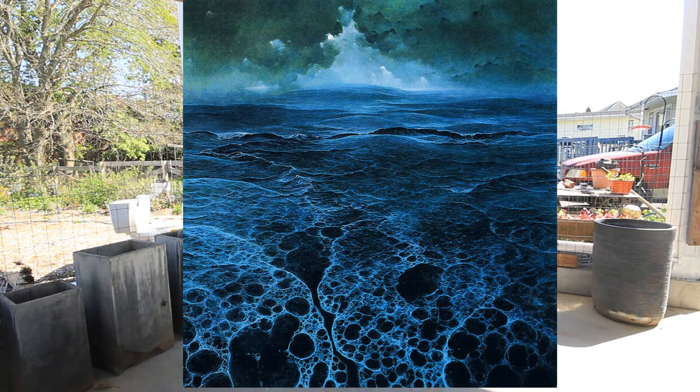How about this ocean? It looks a little different than the other one that you saw a couple paintings ago. Do you think the weather's a lot different? Do you think this is a good time to go sailing in a boat?